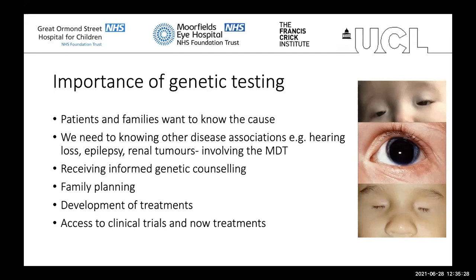It's important for patients so we can give them informed genetic counseling. We can advise them on their inheritance risk. How did they inherit it? How are they going to pass that on? And then introduce family planning options. So for example, now on the NHS, we have a pre-implantation genetic diagnosis, which means that if we find a genetic mutation in a patient and they want to start a family and they have a risk of passing that on to future children, we can refer them for this.